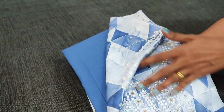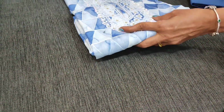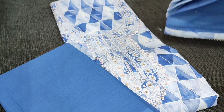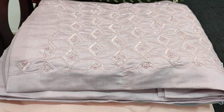So this is the third color combination of light blue and dark blue, ink blue combination. Matching pure soft cotton bottom and dual shaded chiffon dupatta. All these are exclusive designer pieces.